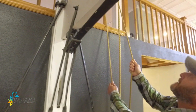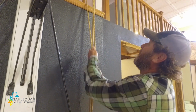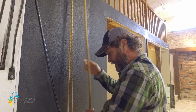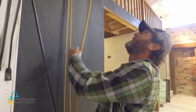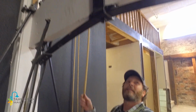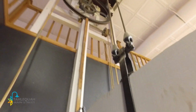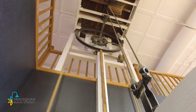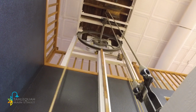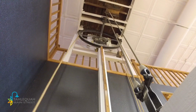How this thing functions is this is actually the braking system. And so as we take the brake off, we'll actually start going downstairs. The pulley system is quite unique. It's amazing how these old elevators function. This is from the Kansas City Elevator Company. Another interesting thing about the building is it takes us down to the basement.